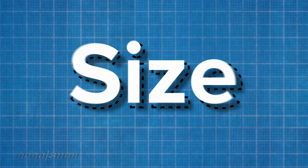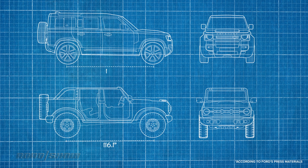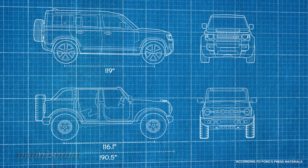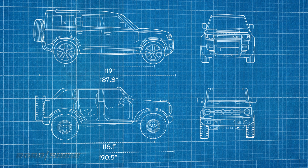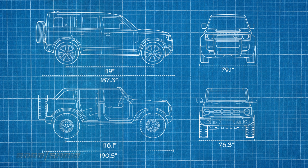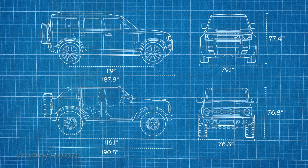The two SUVs are actually pretty close in size, with the Bronco having a wheelbase of 116.1 inches, the Defender a bit longer at 119 inches. Overall length, not including that spare tire in the Bronco, is 190.5 inches. The same spec on the Defender is 187.3. Overall width of the Bronco with mirrors folded is 76.3 inches, while the Defender is a bit porkier at 79.1 inches mirrors folded. Finally, the top of the Bronco is 76.3 inches off the ground, while the Defender is a little bit taller at 77.4 inches.